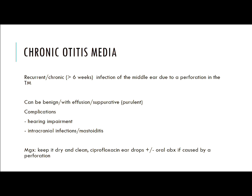Some people just have chronic ear infections too, which is the definition. It has to be at least 6 weeks. And yeah, it's when you get a perforation that can cause it. And again, kind of the same complications.